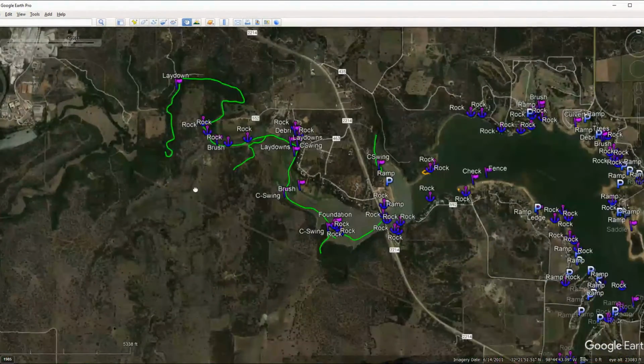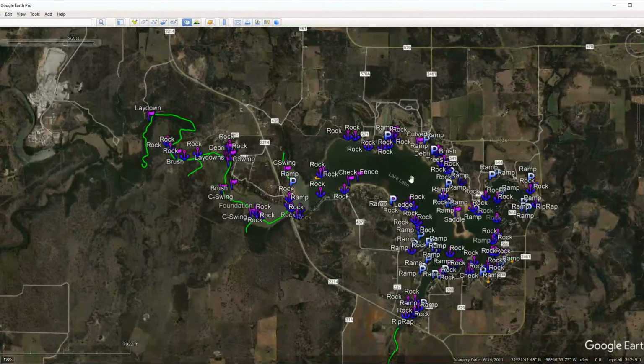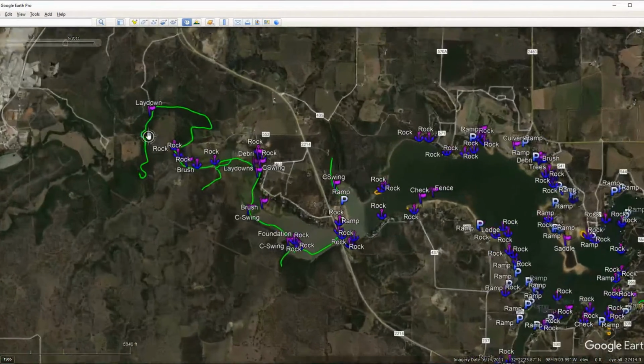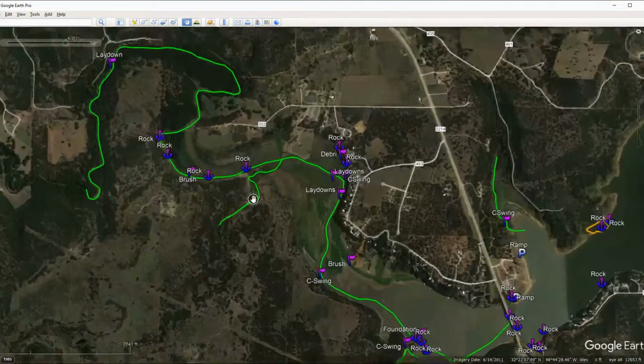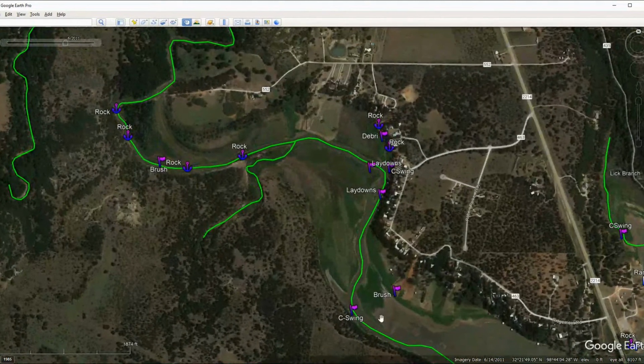So what I'm going to do is, instead of starting at the dam, which is way over there somewhere, I'm just going to start up here in the river. We're just going to work our way down. Like I said, the green line is going to be your main creek channel. And you can see here I have it all lined up, your river channel, and here's your little creeks that go in it. These little side creeks can be money. So you definitely want to fish around those openings where those break off, those can be really good.